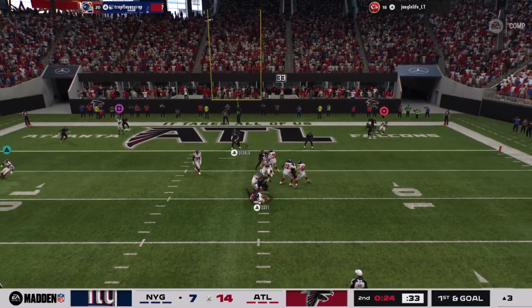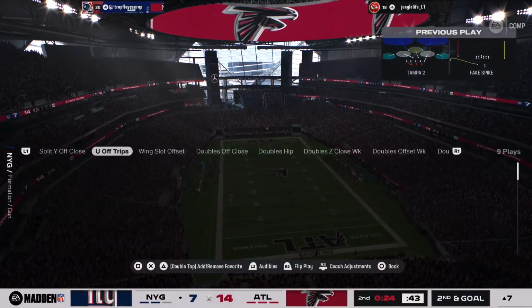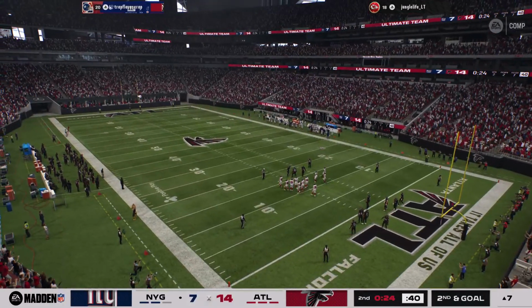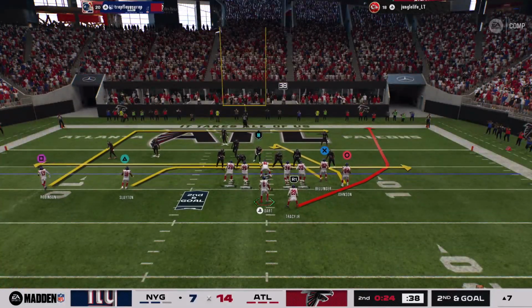And this play still live. He faked the spike, go throw it. But it's not going to work. He'll go down, and they got him. The Giants going to go ahead and use the first of their timeouts as they'll stop the clock with 24 seconds to go in this 1st half.